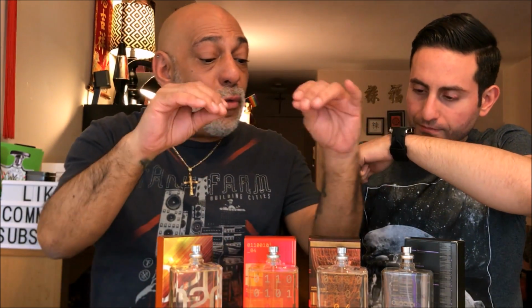Well done. Very nice. Now, this here is Molecule. I literally smell nothing when I have it on my hand. The other night, I put it on before I went to bed. I woke up about 2 to 3 hours later, and I was like, whoa. Warm, sandalwood, creamy. It just blooms.